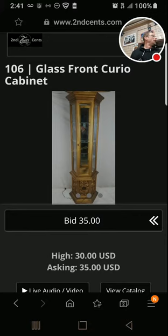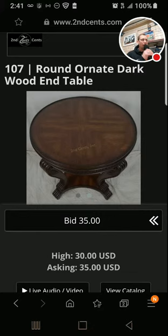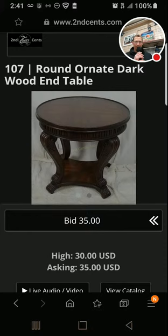You're buying it, $30, number 561, round ornate dark wood end table, Josh. You go in there, you just yell, someone bids, Josh. You just scream, Josh.